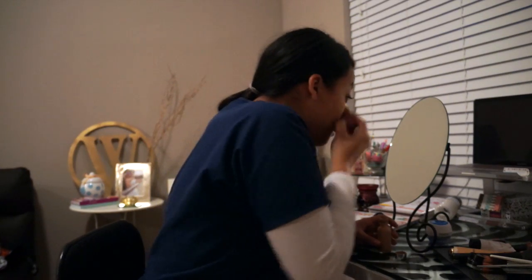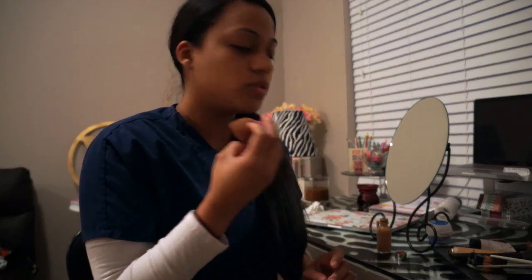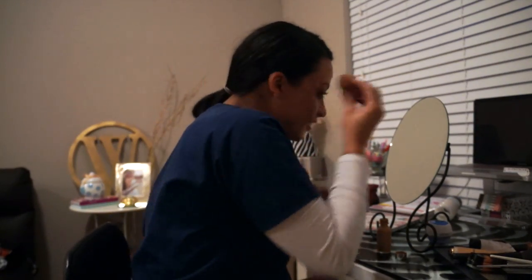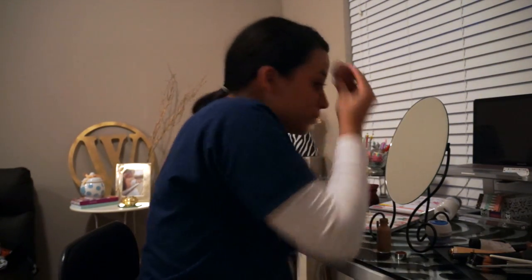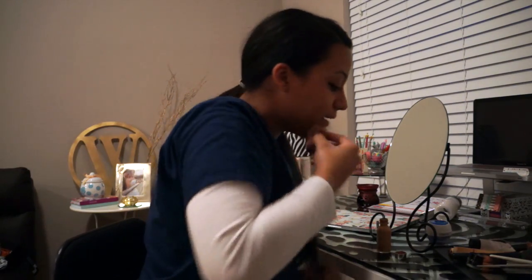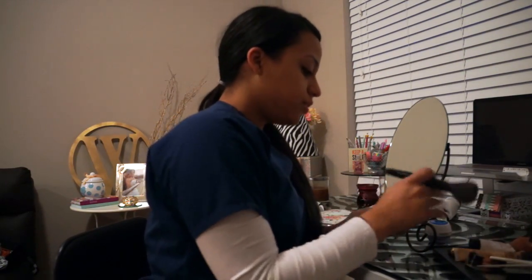I just need to look presentable and happy and look like a nurse that kids won't be afraid of today. And by no means am I like a, what do you call that? Like a beauty person. So if you see me doing some weird stuff, oh well. So literally my goal is just a thin layer of makeup face. So really try to just do the minimal.